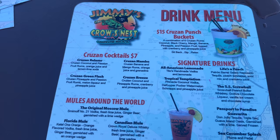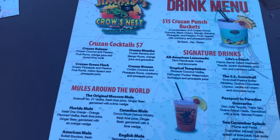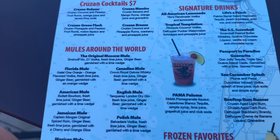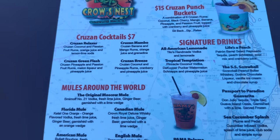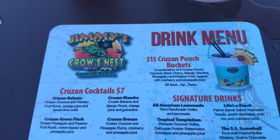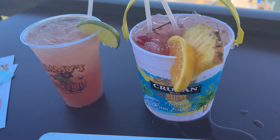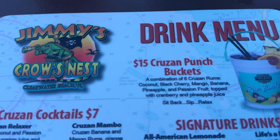Let's see if you can guess what we got based on the menu. So here's the options. Oh, by the way, we're at Jimmy's Crow's Nest. This is a rooftop. I'll show you the incredible views in a second, but here is the drink menu. Now, if you know me in these videos, and you probably don't yet, but it had to be the bucket. Six kinds of rums for $15. I thought that was a steal.